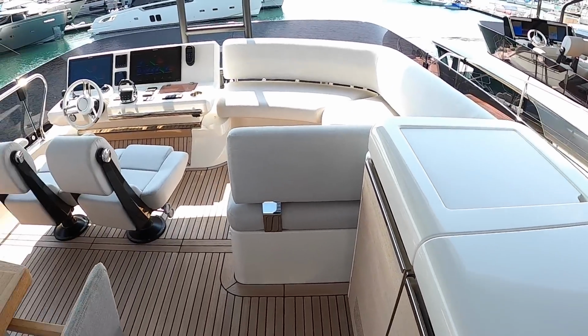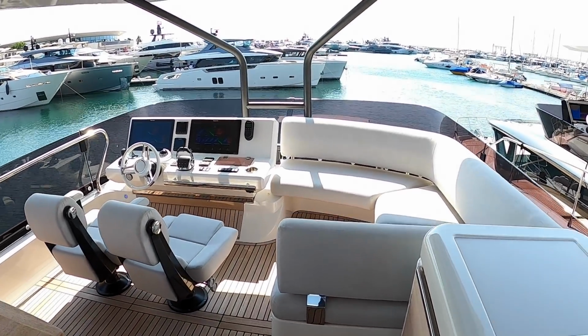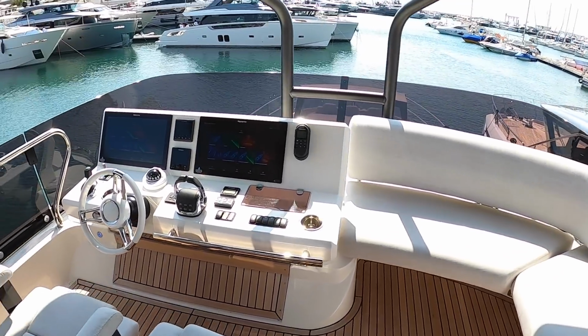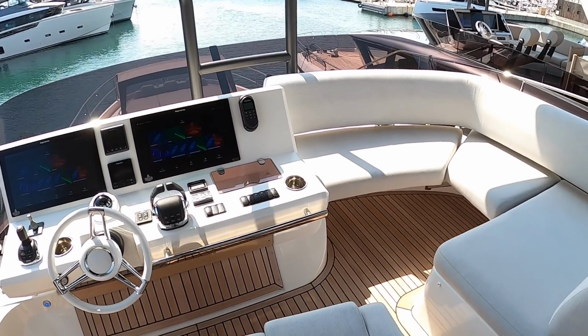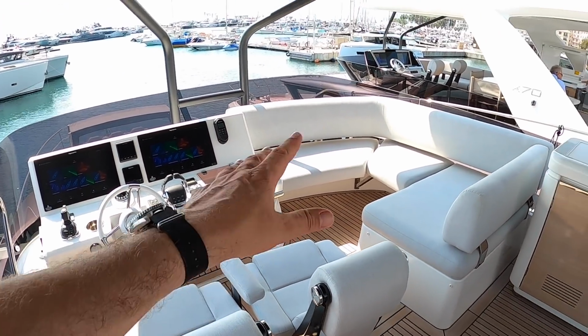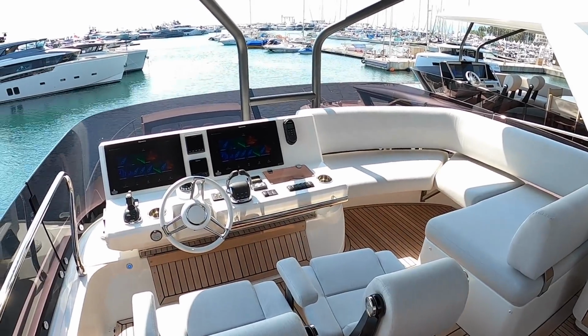Now up here again, it's changed because, if I remember rightly, it was a sunbed up here before. Now they've put this really nice seating area. This is a brilliant area for when you're underway, cruising down the coast. As I say, a lot of these boats tend to be owner managed, they're not crew run, and so you can sit here, you can have all your friends with you or your family, and just all really enjoy the ride and all be together.